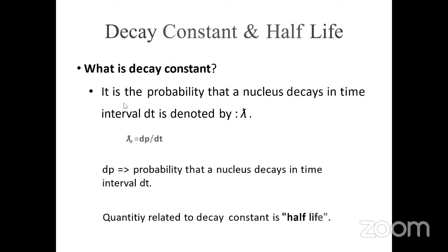So the next part is the decay constant and half life. So what is the decay constant? These two parameters are also related to the radiation sources which we deal with in our daily radiation therapy, diagnosis purposes, and nuclear medicine also. So first we should know the characteristics of the radiation sources. One is the activity, the other is the decay constant and its half life.